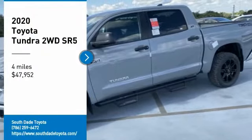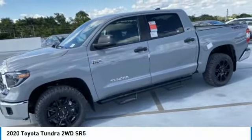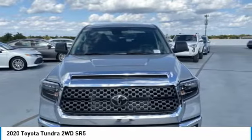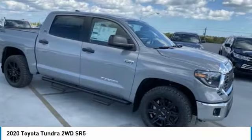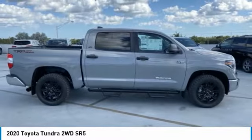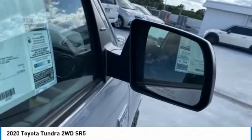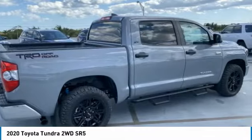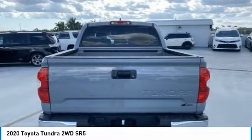Make a great choice today with the 2020 Tundra. Tundra has a number of unique features useful for those using it as a work truck, including extra large door handles, a deck rail system, and an integrated tow hitch. Included as standard are vehicle stability control, traction control, electronic brake force distribution, anti-lock brakes, and tailgate assist.